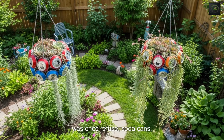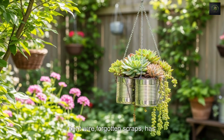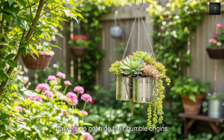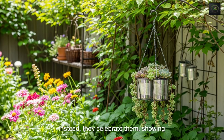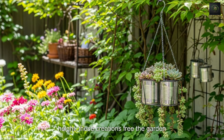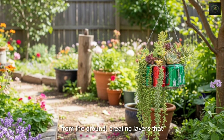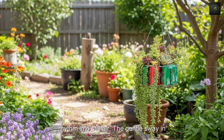What was once refuse, soda cans, bent wire, forgotten scraps, has become a stage for softness. The baskets do not hide their humble origins. Instead, they celebrate them, showing how beauty can hang effortlessly from the most unlikely beginnings. In their height, these creations free the garden from the ground, creating layers that guide the eye upward and outward, weaving rhythm into still air.